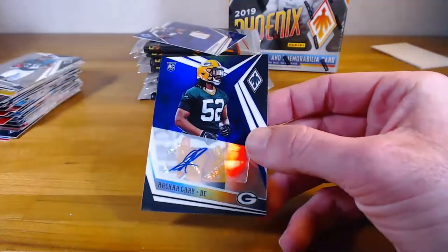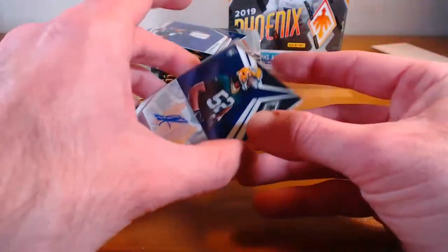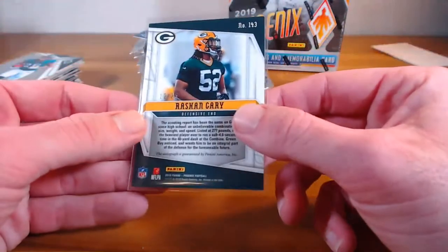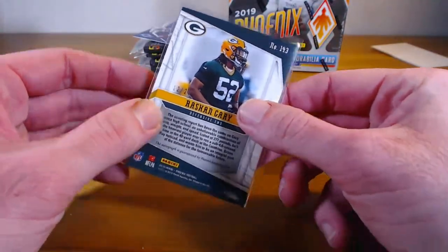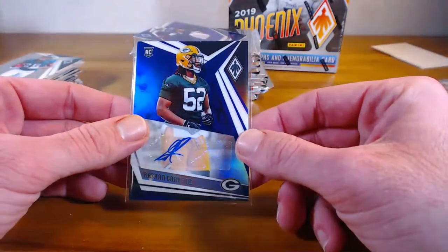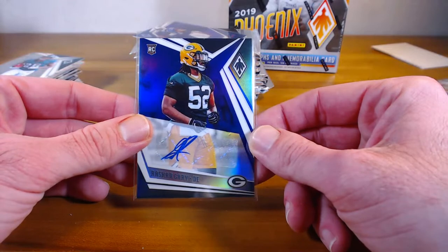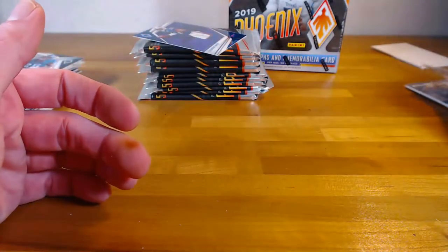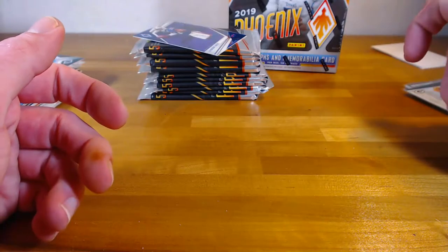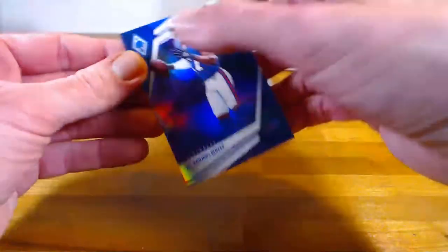Let's check this out. Well, it's a different purple than the white. This is actually probably dark blue. It's out of 25. I don't know much about him, or anything about him, I should say. Packers. We got the Packers. Jeremy, Tre'Davious White.